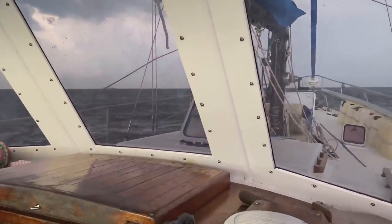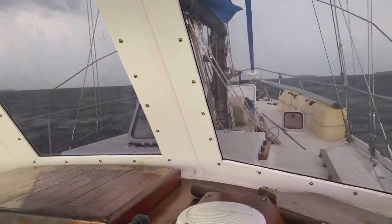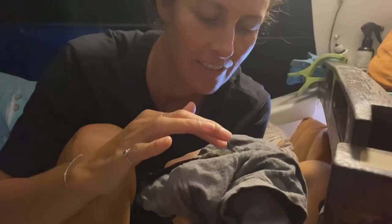Ah, we were going so well. We were only like an hour away. Now we're 3 hours away. We arrived just after dark and anchored outside the marina.